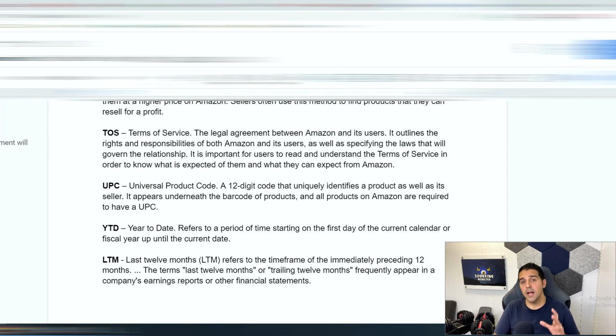So these are the most common ones that I'm using, that I hear from other Amazon sellers in conversations. And if you want to join our community where you can talk with other people, where you can see how they are using those terms, definitely join our group.